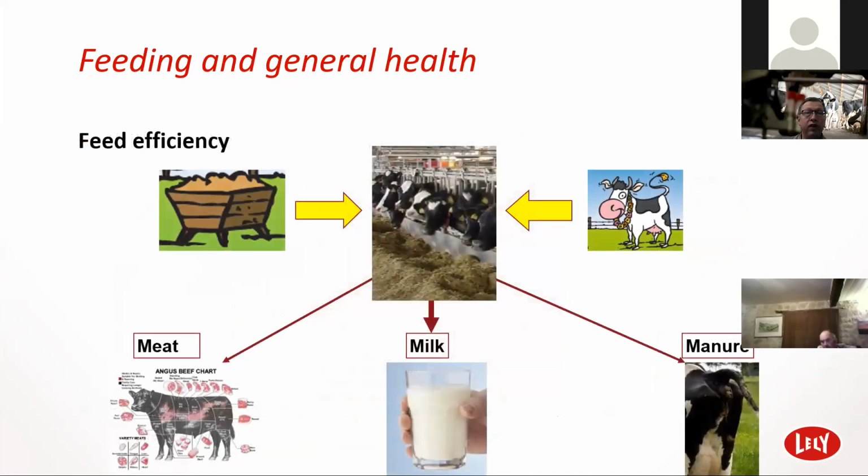Because it's all to do with feed efficiency. We're putting feed into our cows. We want to make sure that they take as much as possible out of these diets we feed them to produce the meat, produce the milk, and also have manure, which quite often is seen as a waste. Nutrients are very important also for the fields and to get the balance right at the fields.